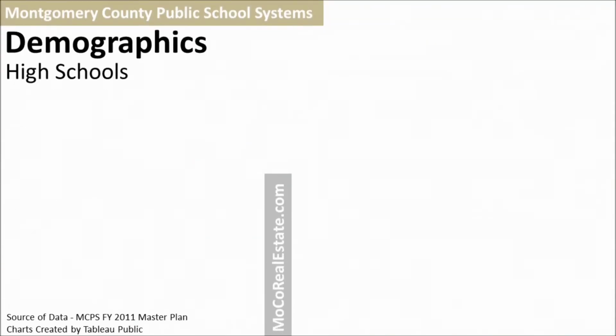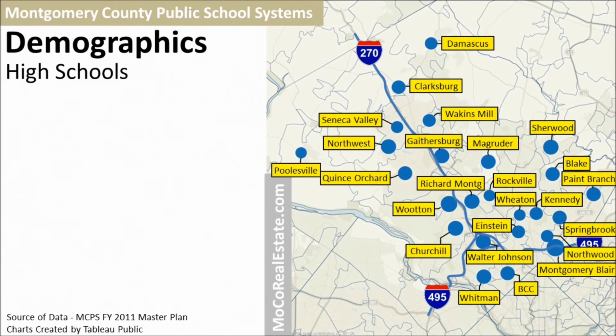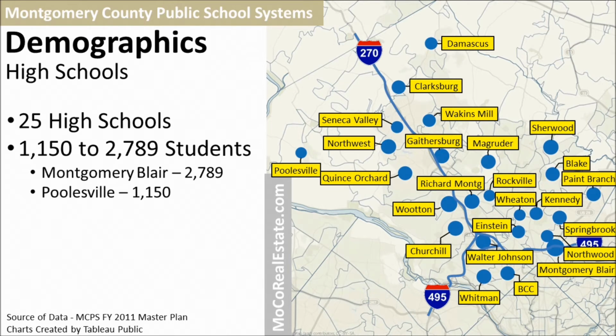Okay, so let's take a look at these demographics for the high schools. There are 25 high schools in Montgomery County. This is where they're at, and again, the bigger the dot, the bigger the population. School population will run from about 1,150 students to almost 2,800 students. Montgomery-Blair is the biggest and Poolesville is the smallest. The average student population is around 1,800 students.